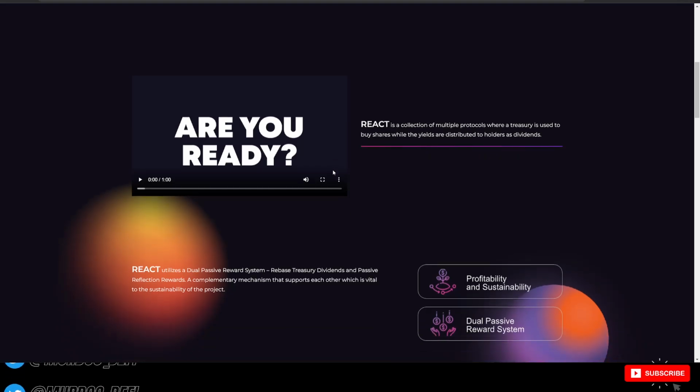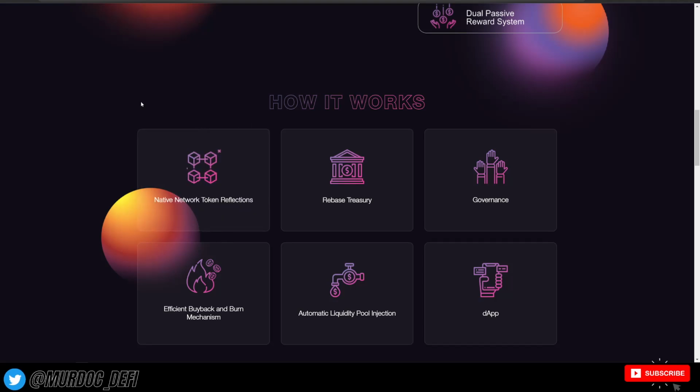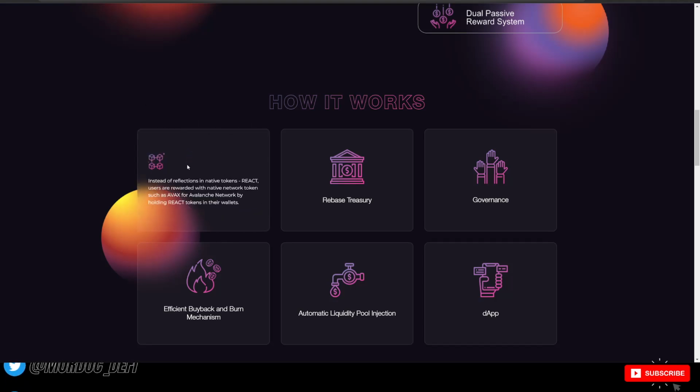So this is almost like farming as a service, but it's not, because they are only investing into these rebasing protocols, right? So React utilizes a dual passive reward system, rebase treasury dividends and passive reflection rewards, a complementary mechanism that supports each other, which is vital to the sustainability of the protocol, right? So here is how it works. They have their native network and token reflections. So instead of reflections in native tokens, React users are rewarded with native network tokens such as AVAX for Avalanche Network by holding React tokens in your wallet, right?